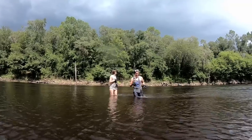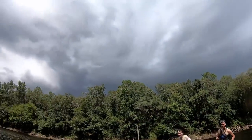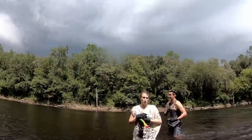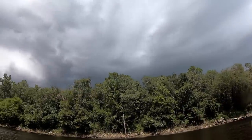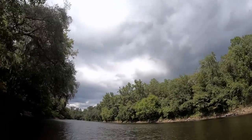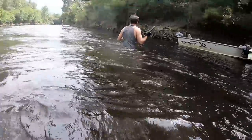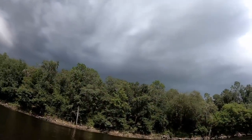We are currently... oh my gosh. So we're currently talking about moving locations, but now we might be talking about taking cover and running away for our lives because there's some crazy thunder, and look at those clouds, they look menacing. Oh my gosh. But we found some cool stuff already right here. That's some cool stuff, but I want to live. I want to live to find more fossils.